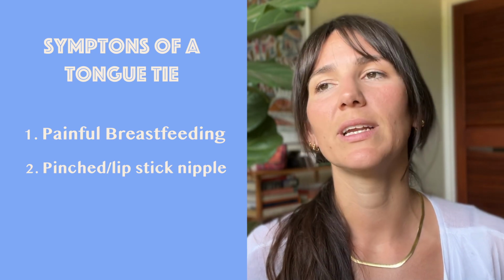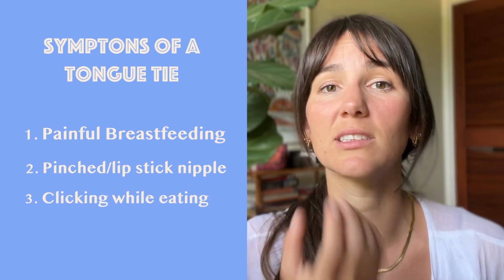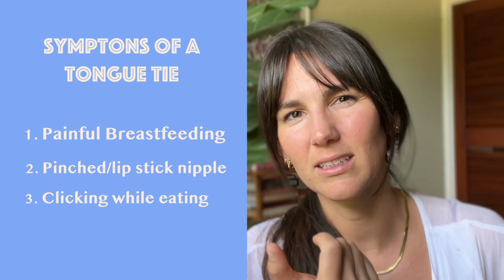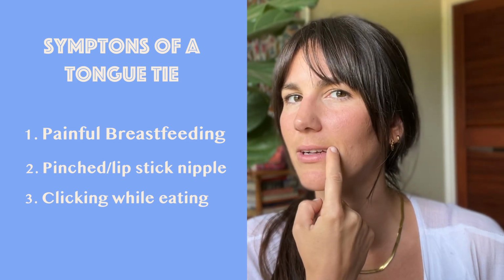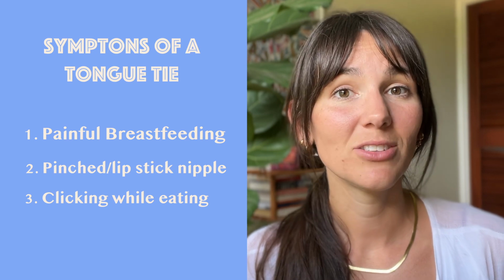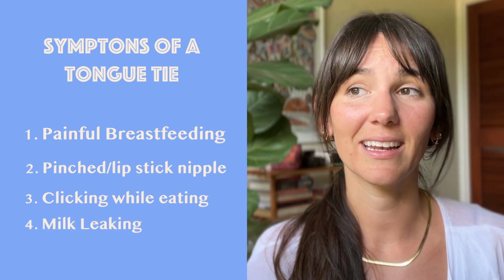3, you might notice some clicking sounds when they're nursing because they're losing suction, because their tongue is not able to cup the nipple. So it's like trying, it's pulling, and then it's compressing it, and then it loses it. And you might hear a sound coming out of the corner of their mouth, or an actual clicking sound. Milk leakage, milk dripping out of the corner of their mouth, because they can't keep it in.